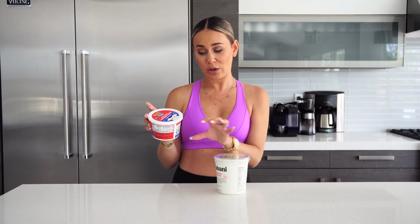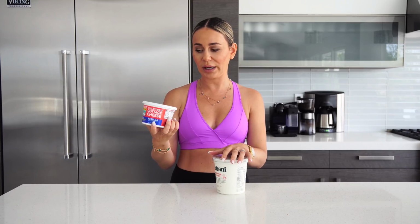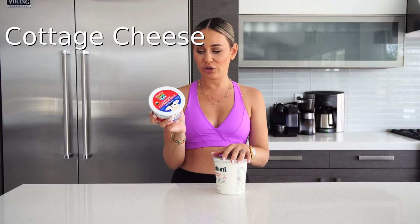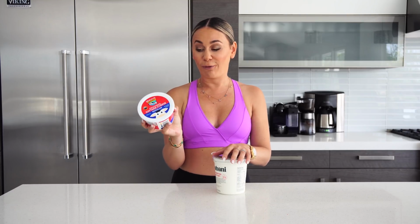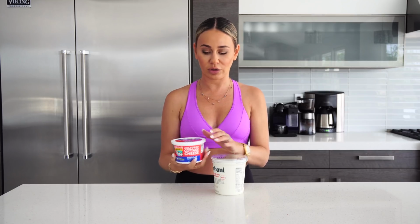Or I don't like cottage cheese, but I buy this for my husband because he's also on a low carb, high protein diet. Full fat cottage cheese is very good for you. It's 14 grams of protein per serving. That is a lot. You don't understand. So if you do like cottage cheese, definitely incorporate it in your diet. It will actually help you lose weight.